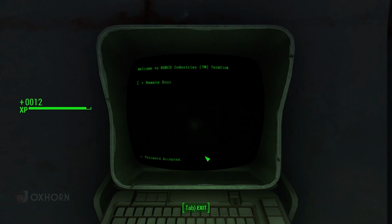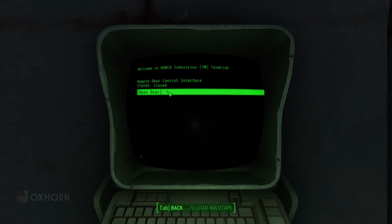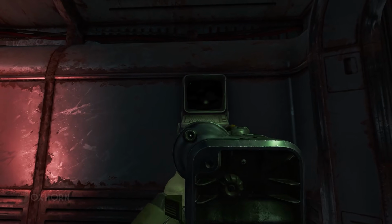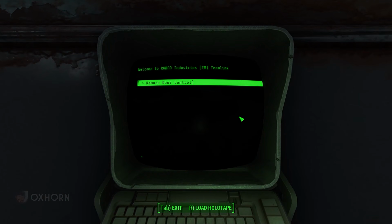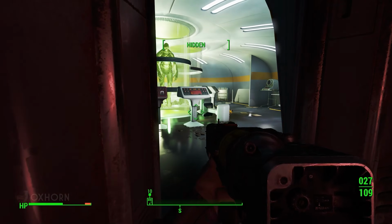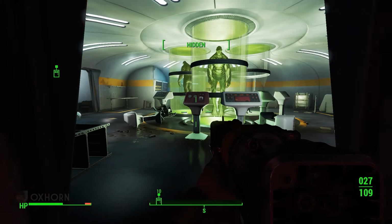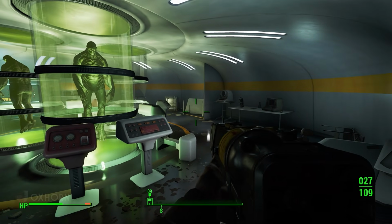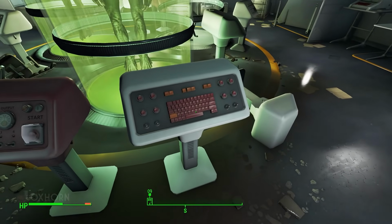After hacking the terminal, we find turret control. We can deactivate any connected turrets, and then we can open the door. Moving forward, we find another terminal on the other side of this door. This just controls the door. And then rounding a corner in a hallway bathed in red light, we can open a door to enter the FEV lab.